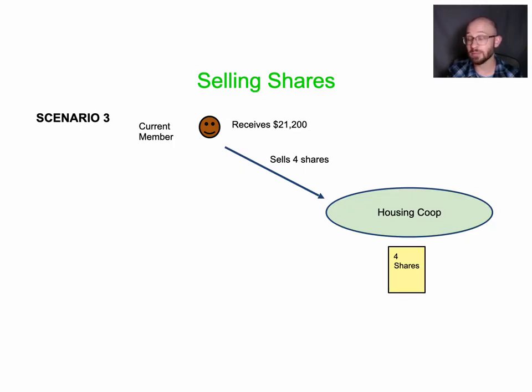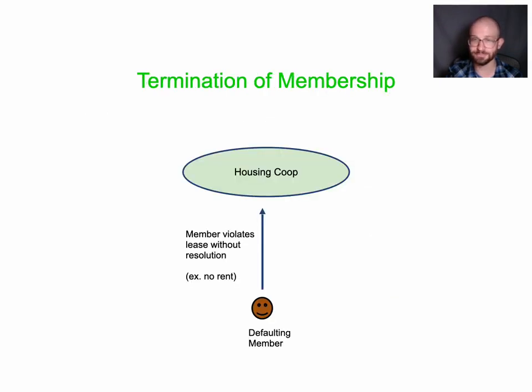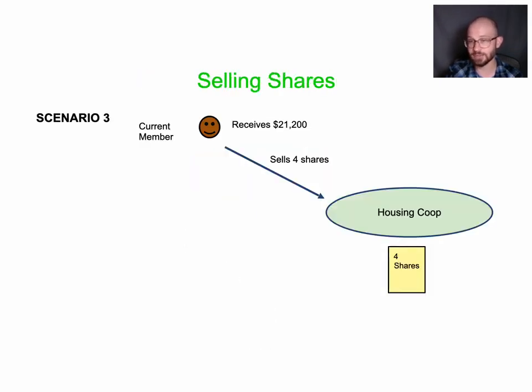The co-op's like, if no one else will buy them, we'll buy them. Or maybe the co-op wants that current member to leave sooner rather than later, and is like, look, we'll buy your shares. Can you please go? And in either case, the current member is selling shares to the co-op. The co-op's buying them using the same equation that we established before. And that's it. The housing co-op owns those 4 shares and then can sell them to one or more of the next incoming members.